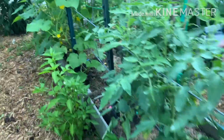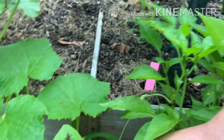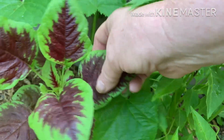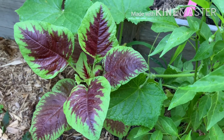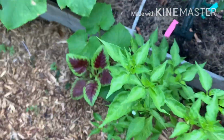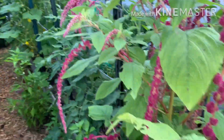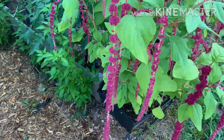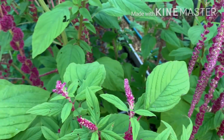Cayenne peppers are doing good here. Look at all these blooms on this one. And a bunch of peppers. Chinese spinach is doing good. It's good for my smoothies and lettuce. I harvested some from that. And apparently these reseed and come back very easily because I saw some growing in the grass behind me too. Love lies bleeding. We were eating some of these the other day and we like the other ones better for sure.